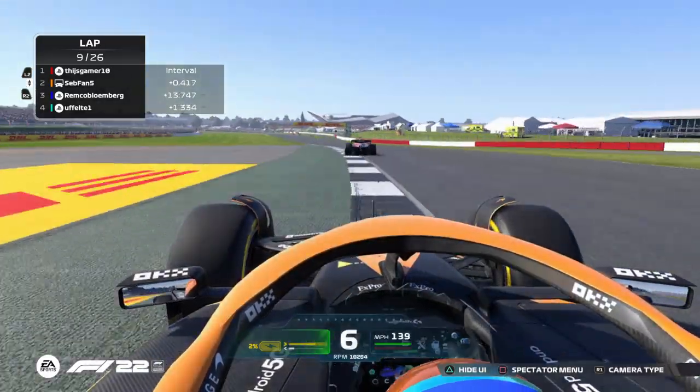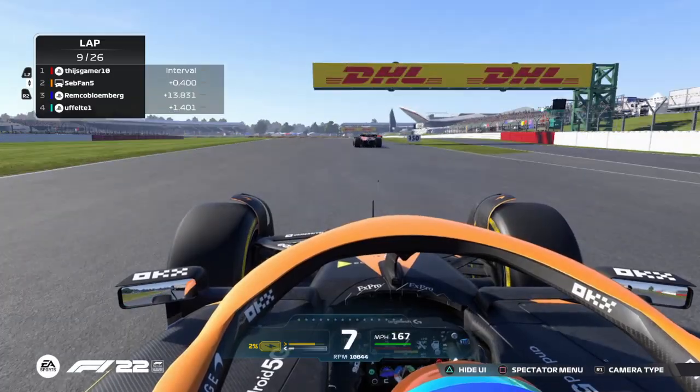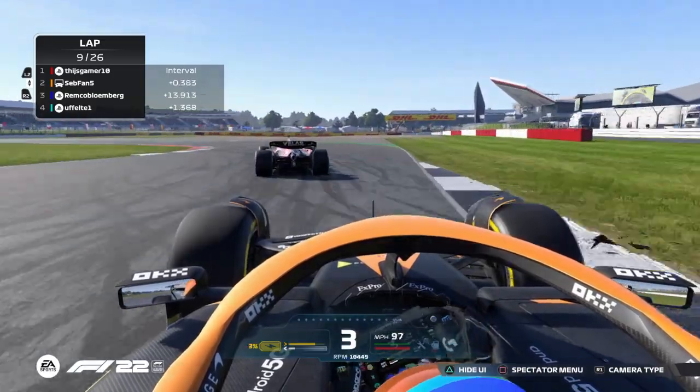I'm telling you, Tice is gonna win every single race this season. Yeah, it's very likely that Tice will win a lot of races.